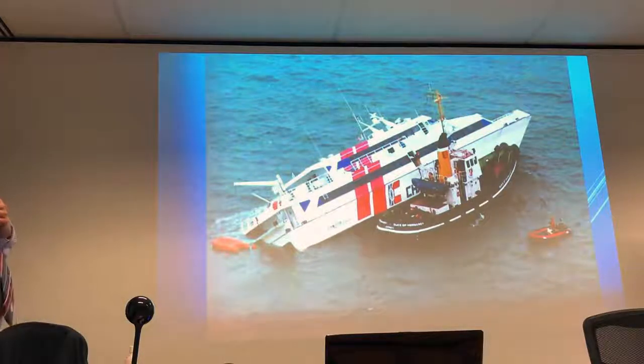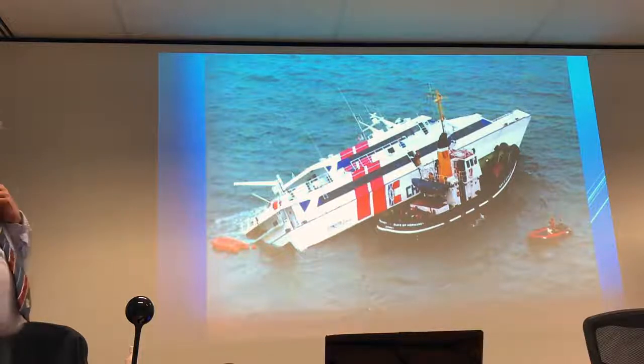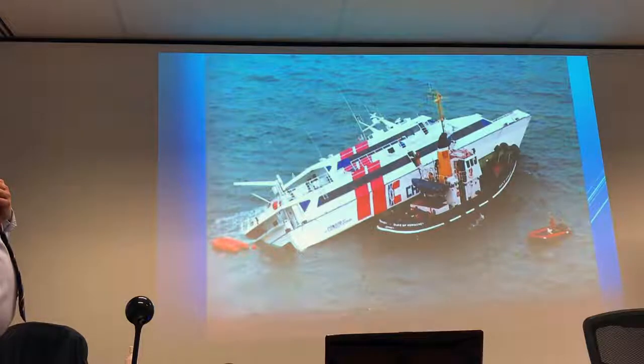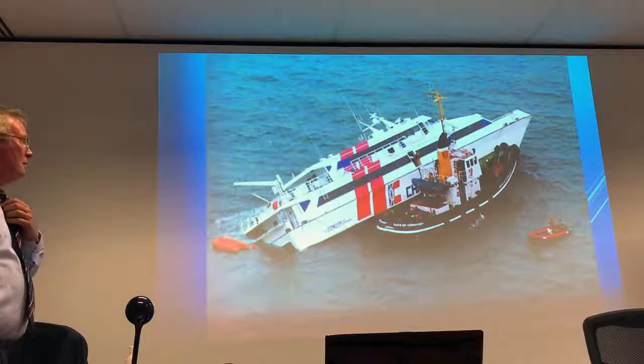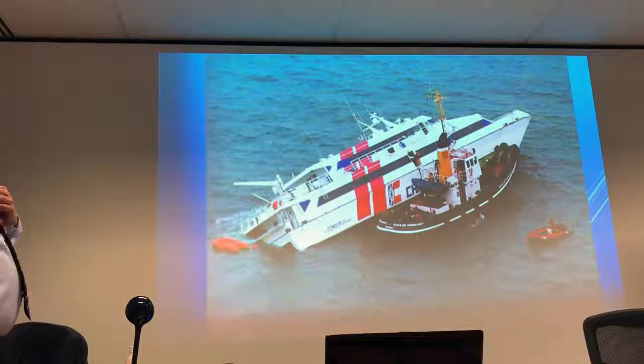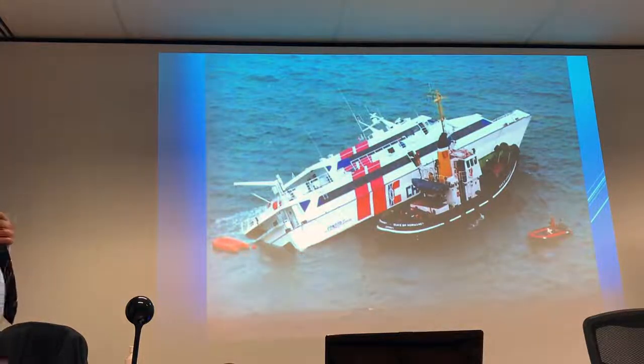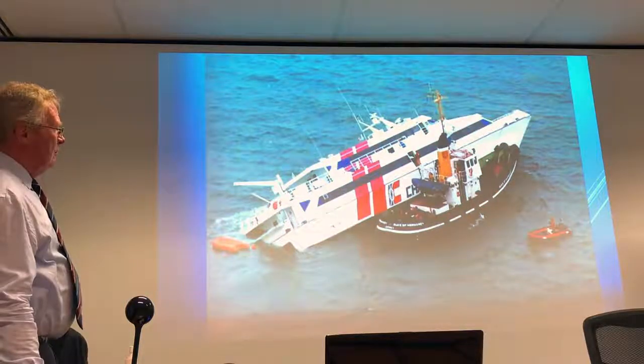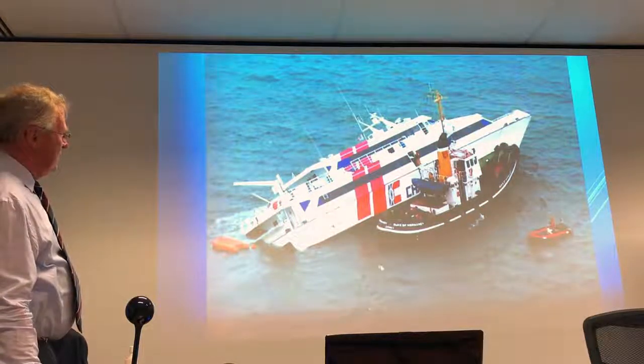This is the Saint-Malo vessel after its raking damage incident. As you can see, it's quite an extreme attitude. Some of the situations that passengers got into in getting off that vessel was actually quite extreme and way beyond what was envisaged in the HSC code.